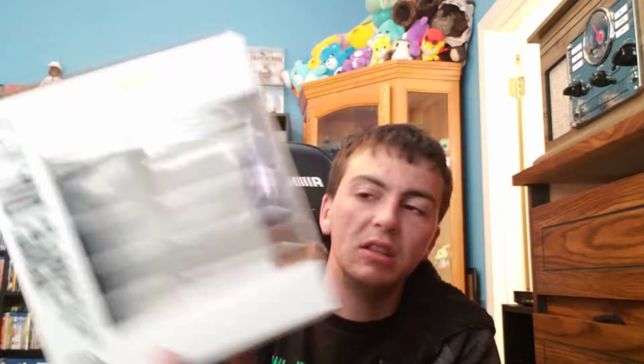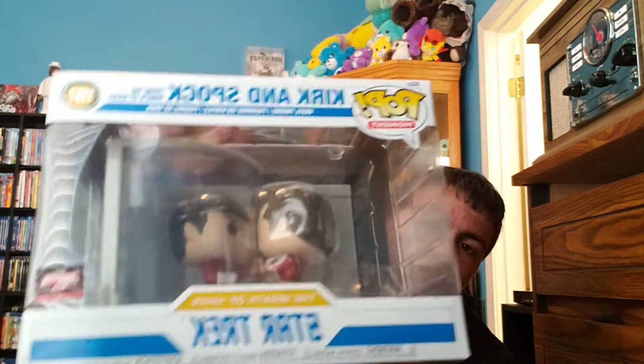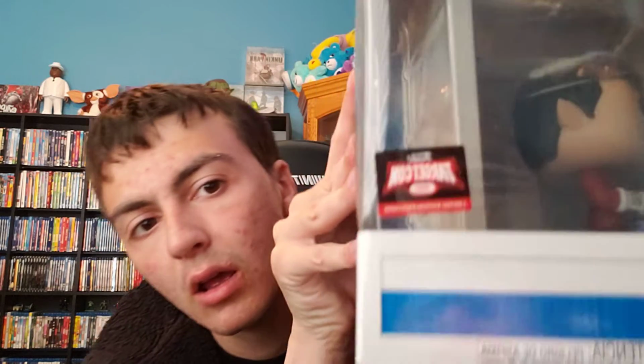But that is the Target Con exclusive Kirk and Spock from Wrath of Khan, which I love. I actually just rewatched it recently in 4K for the first time, and it was great. So I'm gonna pull this baby out. There's the front, there's the back, cool. And then here's the Target Con sticker there. If you can see that there, it doesn't want to focus on it.